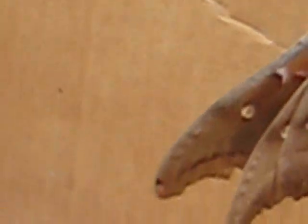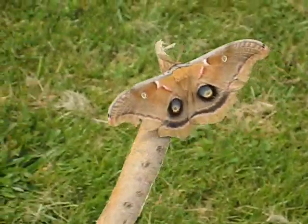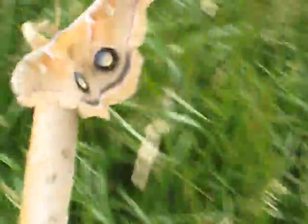Well, okay, I guess that kind of concludes the video. I'm going to try and give it a gentle shake and let him fly off, and get some more pictures. Okay, I managed to get him on a stick to get him out of the box. His wings look alright, but I'm going to see if I can get him to go on a leaf or something. Oh, there he goes!